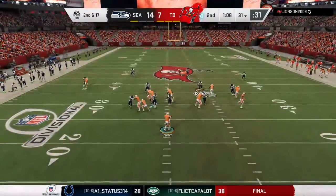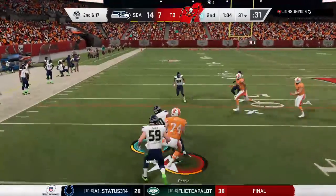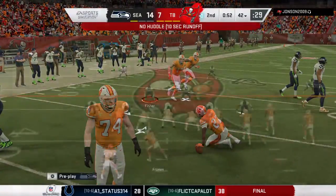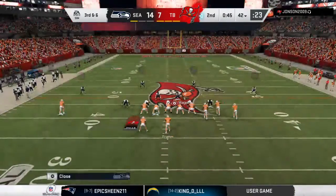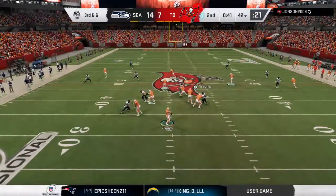They'll look to throw. He sets up the screen to Jones. They get 11 back on that one. It leads to 3rd down. Back to throw.